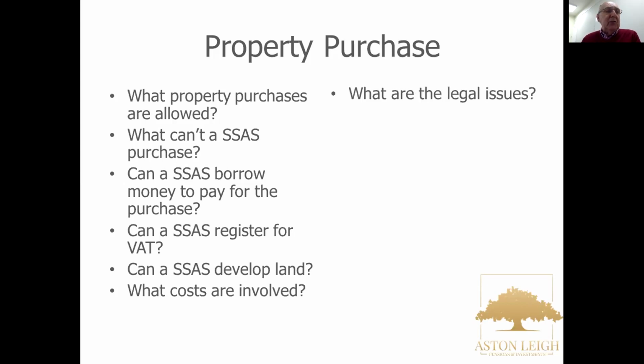What about legal issues? Well, a solicitor will need to be appointed to act for the SSAS in the purchase of the property. They will need to see an environmental survey and full searches on behalf of the SSAS. This is really important, as if the property or its land is contaminated and the polluter cannot be found, then the owner is responsible for paying to clean up the site.